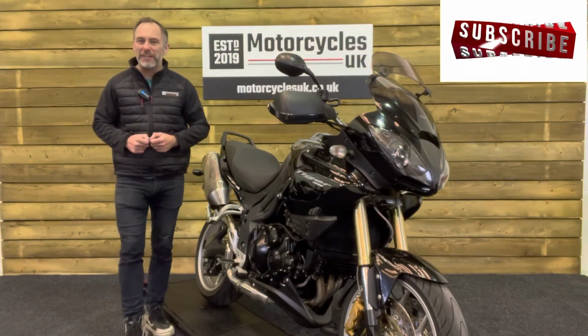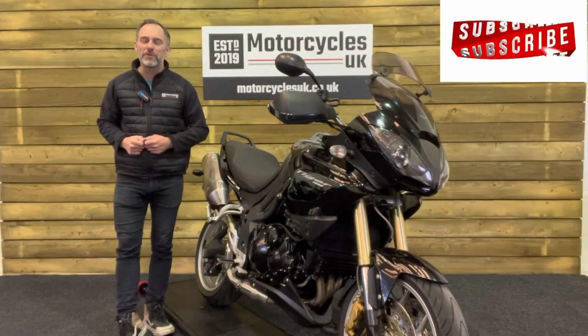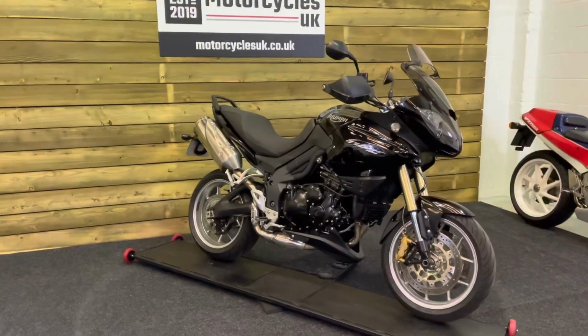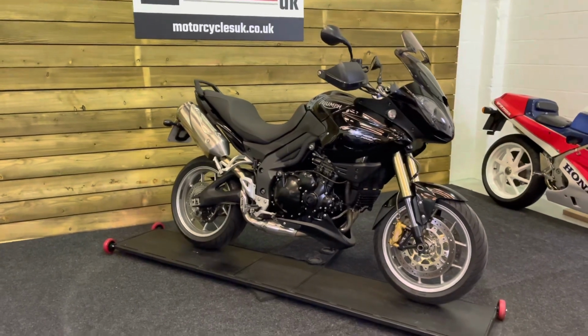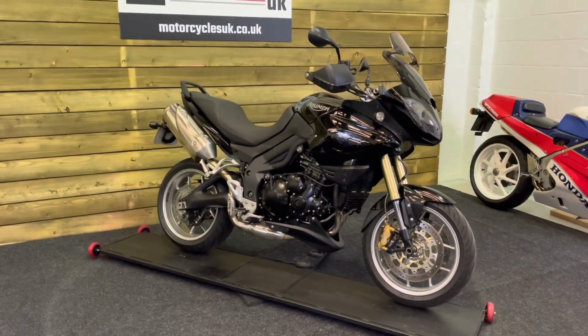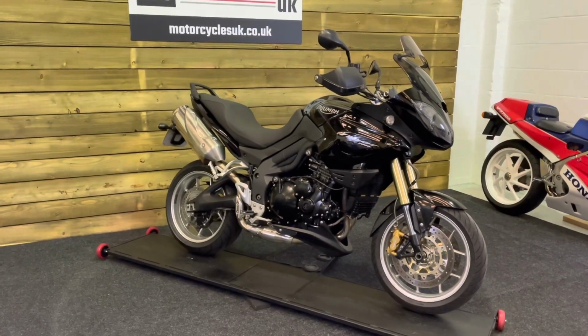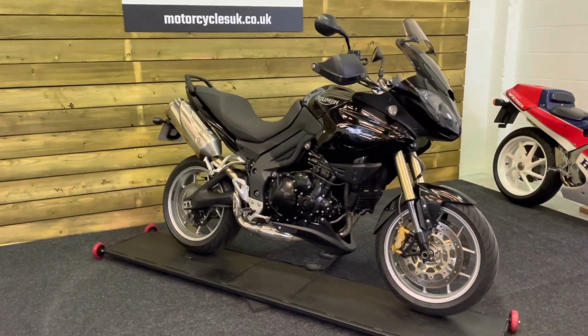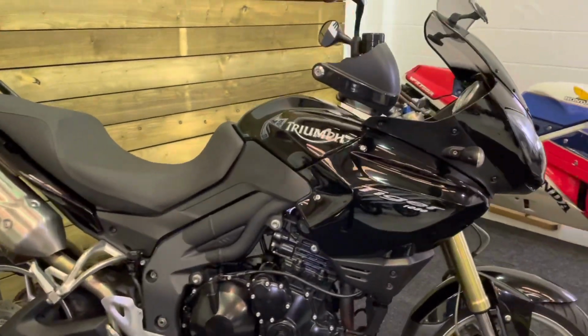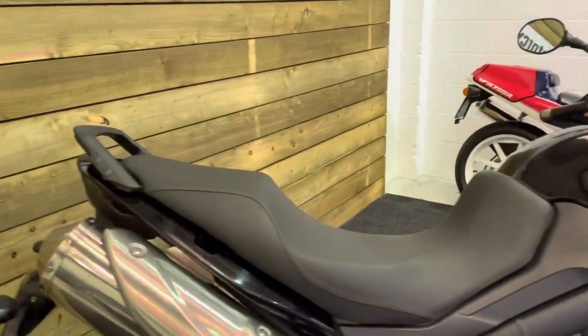Today I'd like to show a short video on this absolute cracker of a Triumph Tiger 1050 ABS. Here we have a Triumph Tiger 1050 ABS. This is a 2010 bike on a 10 plate with just 18,619 miles, three owners from new and a good service history. This bike is in excellent condition and is in the superb Phantom Black colourway.